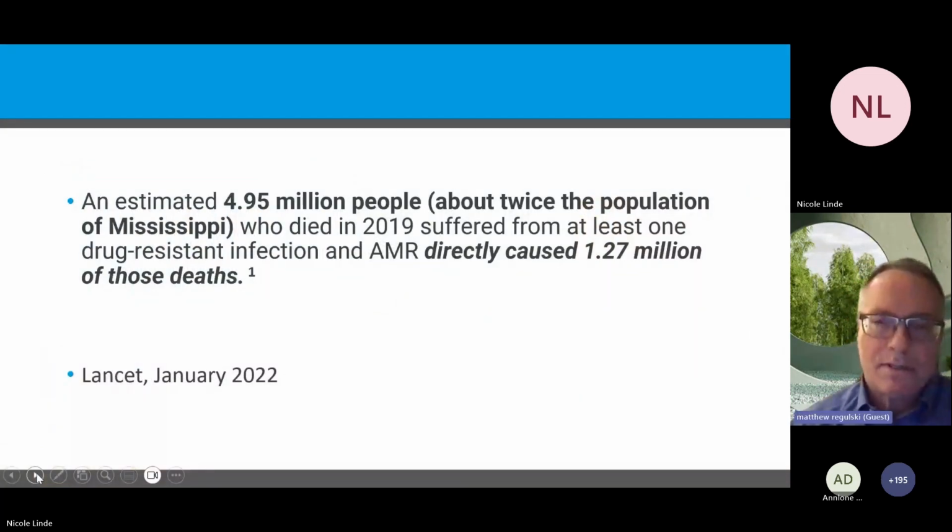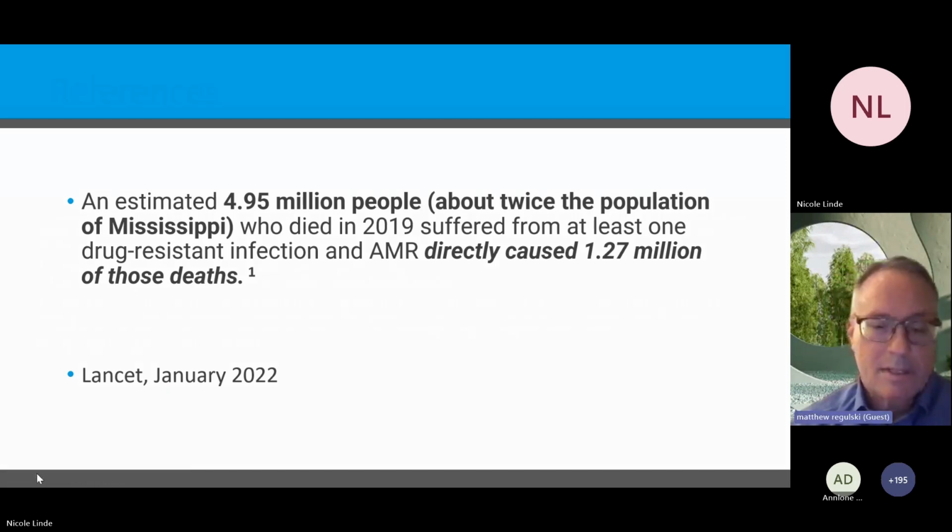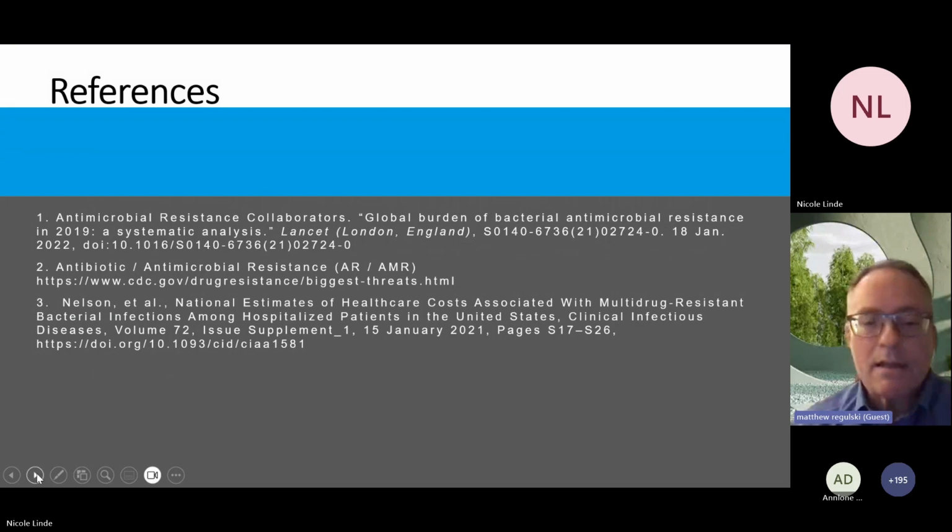And I point you to these papers in the Lancet. Right now, 5 million people have died from antimicrobial resistant infections: 1.5 million directly, 3.5 million indirectly. Go to the next slide, please. And I'll show you, these are the references for that. I encourage you to look at that and read that, because it's kind of startling when you understand what is going on. And it makes sense, right?